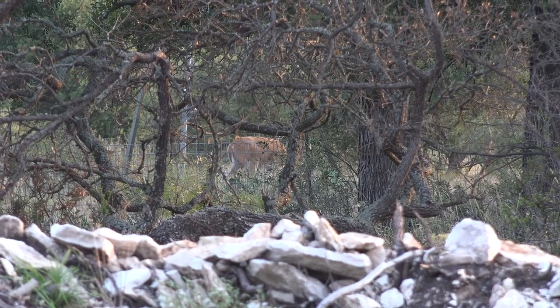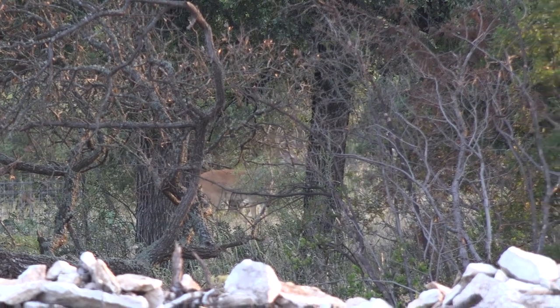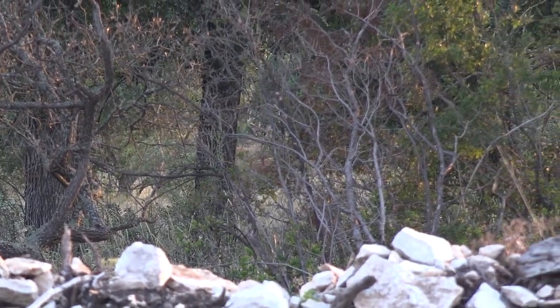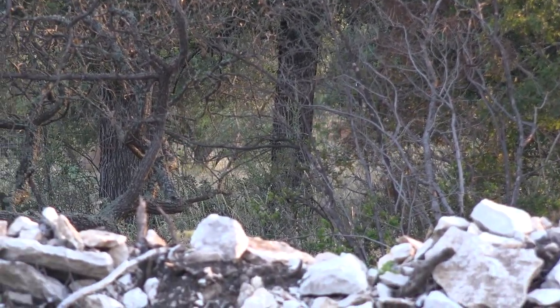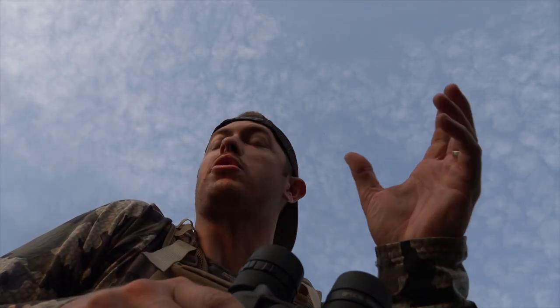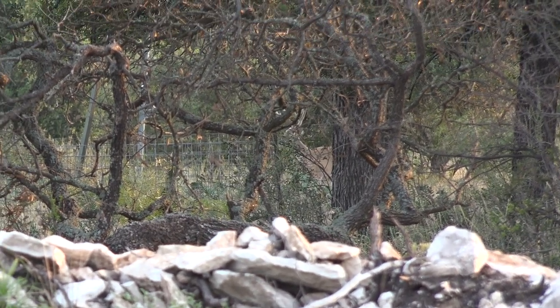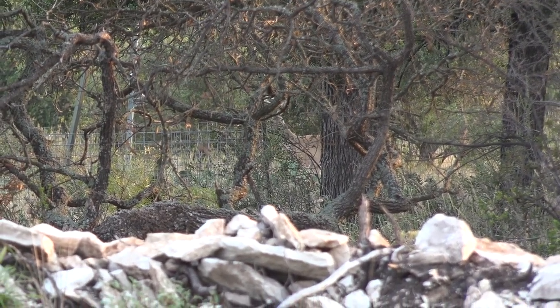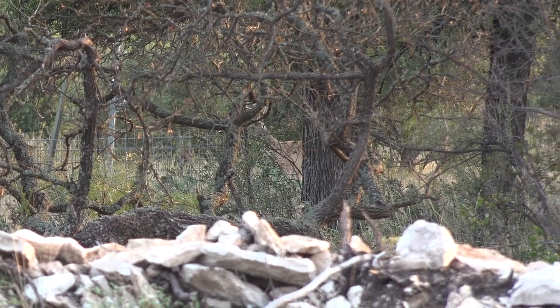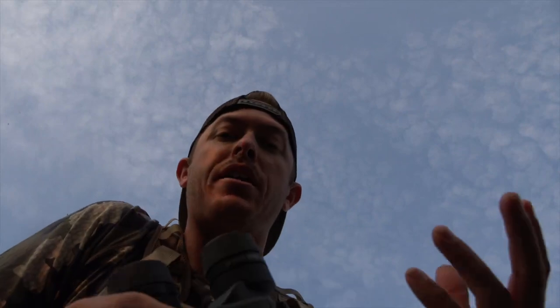See if I can really hit the line here. I'm not 100% it's him. He's a mainframe 10, and I'm trying to look for that extra growth. It could be him, but he's just in velvet, so I'm not sure. That is freaking awesome, though. I'm only like 100 yards away.